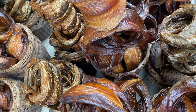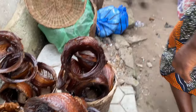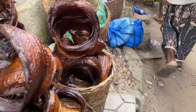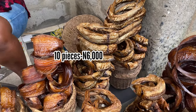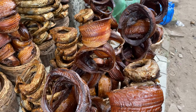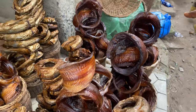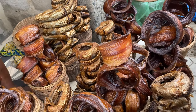Pieces. This one? 10 pieces, 7,000. 10 pieces, 13,000. Wow. What of this one? 10 pieces, 6,000. 10 pieces, 5 bags. You're selling bags? If I'm buying bags of this, how many is inside? You don't know. It's kilo.